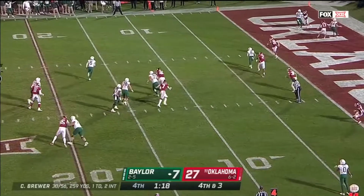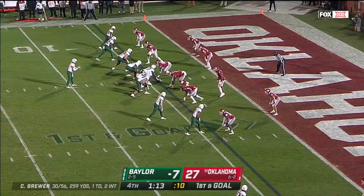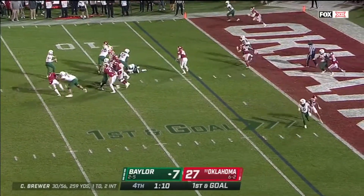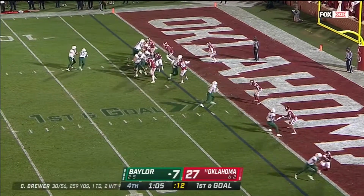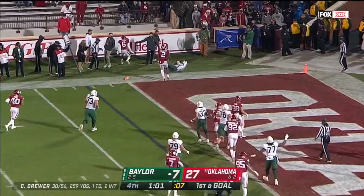Oh, he's got plenty of room. Nice release. I mean, that's kind of been the philosophy all day. He's got a first down from the 4. Empty backfield. The right tackle is a little bit antsy. Brewer lets it fly to the corner, incomplete. Offside, defense. Longest streak in FBS. Brewer. Nice. He's going to take it to the pylon for the touchdown.